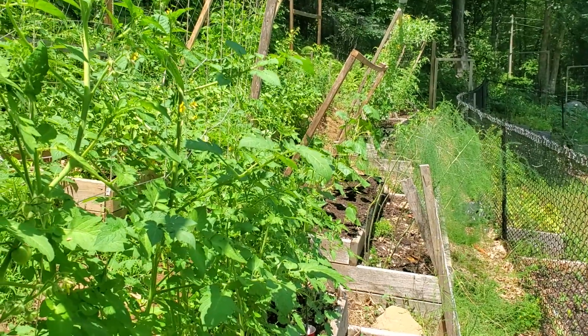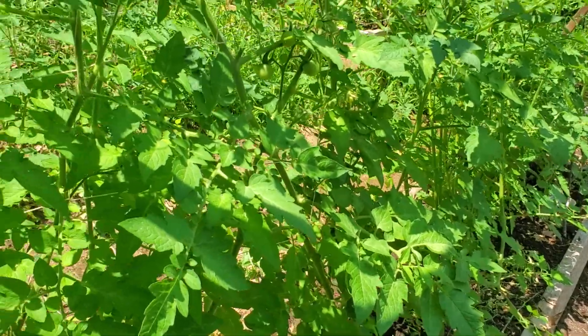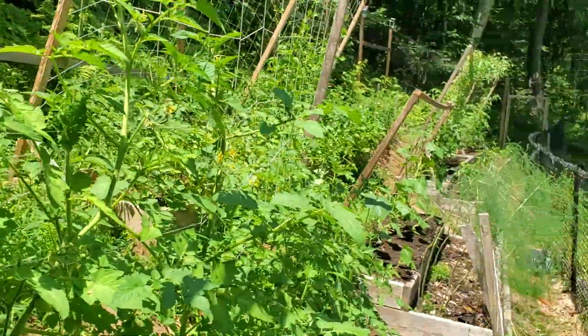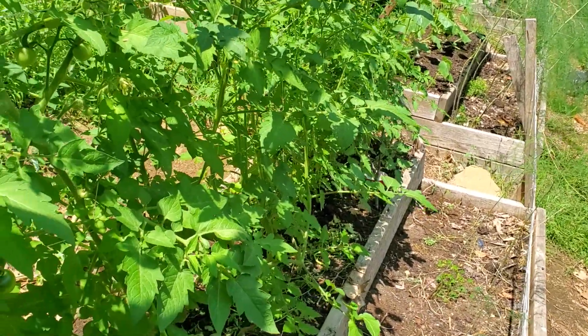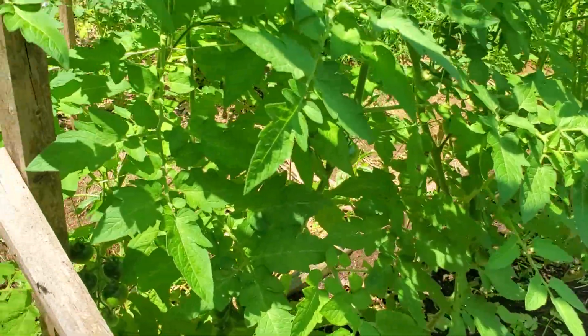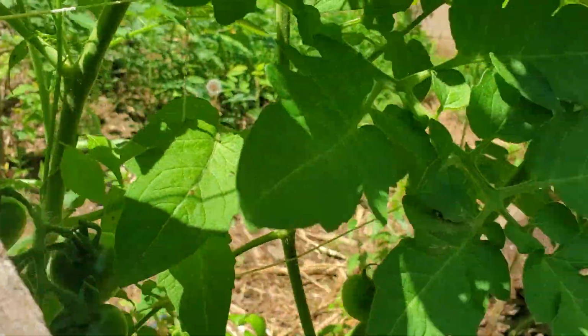Okay, so here's my June big garden walkthrough. It's June 6th, and my garden's going great. A lot of stuff is going pretty good. I'm starting from the top side of my garden on the hill, and here you can see I got all kinds of tomatoes coming in here.